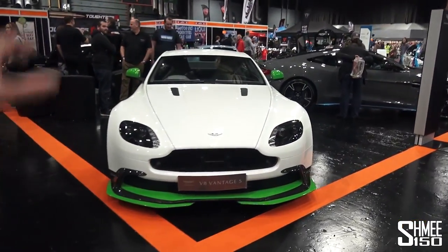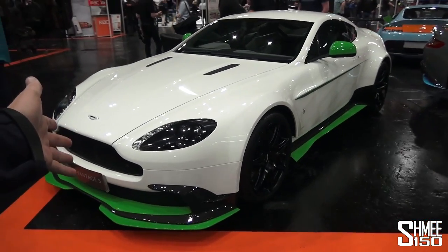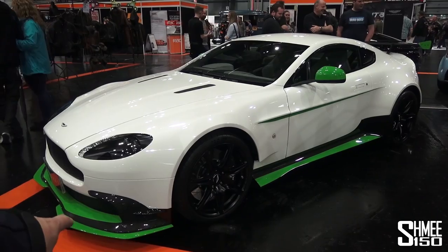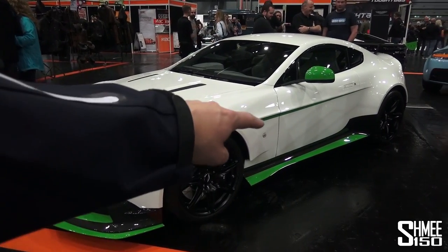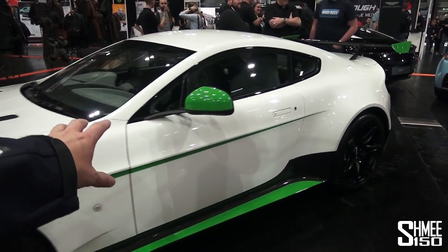On the way out then, we walk past the Aston Martin Edinburgh stand where we have another GT8. So two here, which is pretty unusual. This one's in the white with the green halo scheme. So you have a couple of extra bits of colour on the lower splitter and the painted bit on the side, as well as around the rear that my car doesn't have. I actually really like that colour scheme.